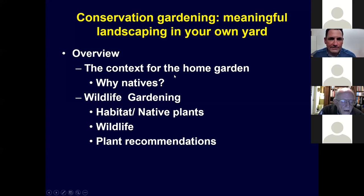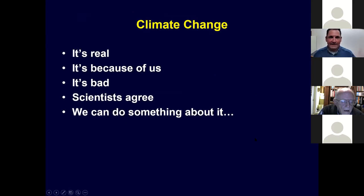So what I'm going to talk about is, what's the context for a home garden and why use natives? I don't think this is going to be a tough sell to this crowd, but nevertheless, even though I think everyone here recognizes the importance of native plants, people don't always recognize the importance of native plants in the garden. I'm going to be focusing on wildlife gardening, talk about habitat and that's created by using native plants. And I'll end with some plant recommendations as well, mainly because that's a question I get a lot of the time.